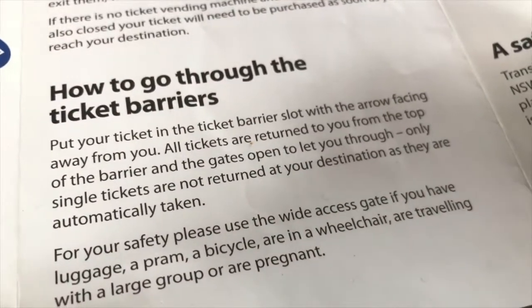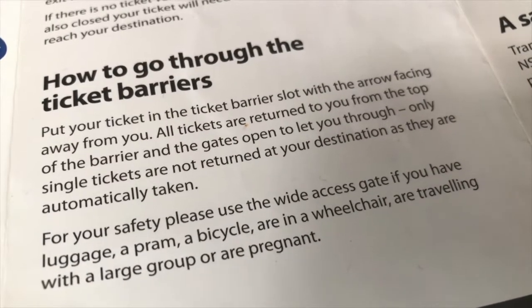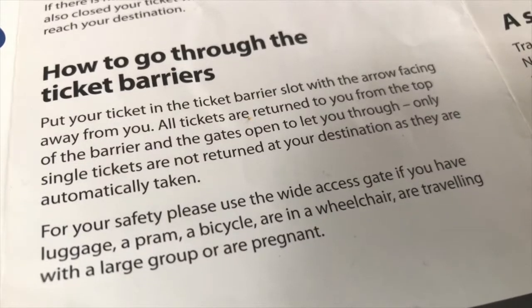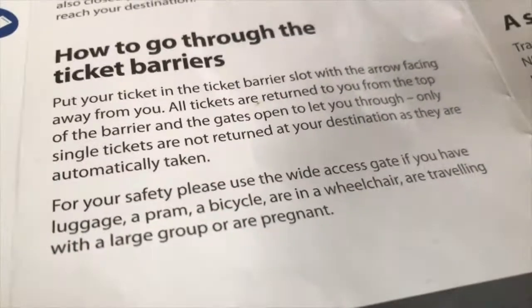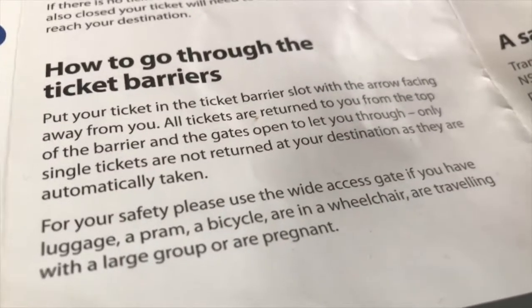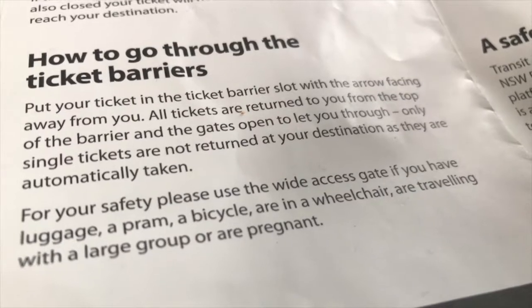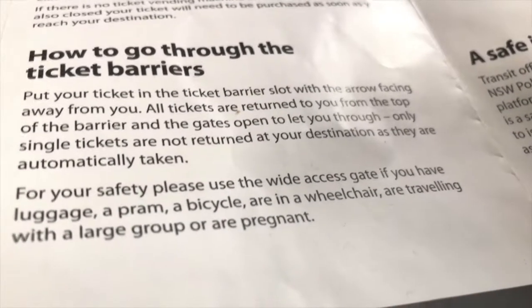How to go through the ticket barriers. Put your ticket in the ticket barrier slot with the arrow facing away from you. All tickets are returned to you from the top of the barrier and the gates open to let you through. Only single tickets are not returned at your destination as you're automatically taken.